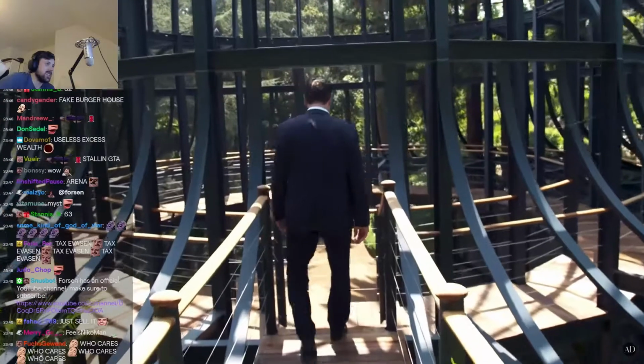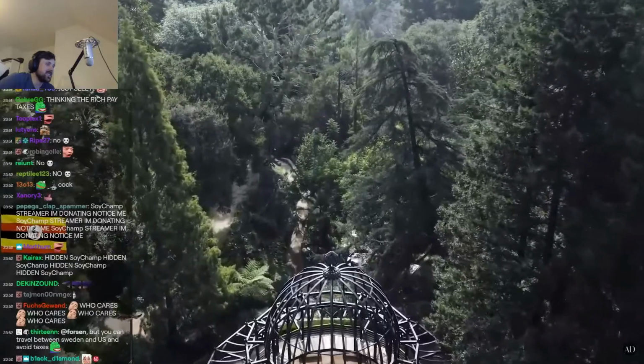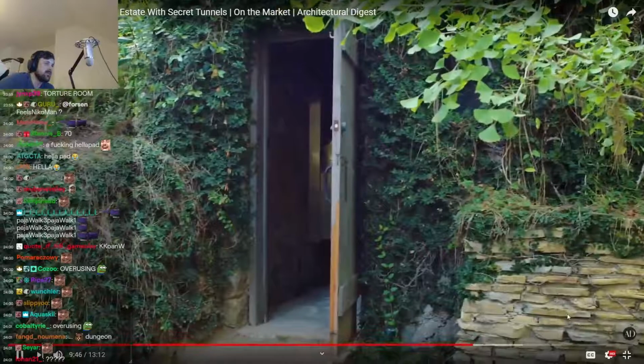Stop saying hidden and secret. Overusing the words. The view is incredible. In that direction is the helipad, and over there is the barbecue area with its own restroom as well.